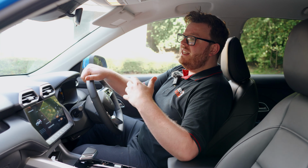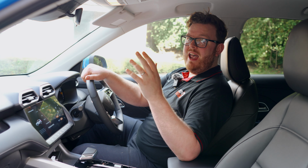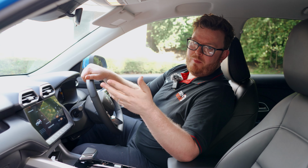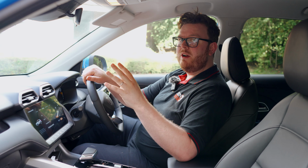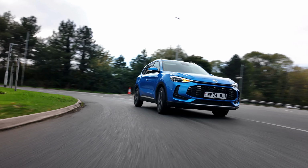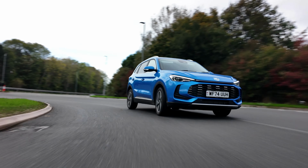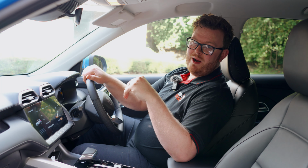The best thing about this is it's one of those small SUVs that actually has a proper hybrid system in it. It's not just a mild hybrid system, or a full-blown expensive plug-in hybrid system. It's just a normal hybrid system. This is going to give you a much better time when it comes to things like fuel consumption, especially at lower speeds. But let's have a look around inside, shall we?